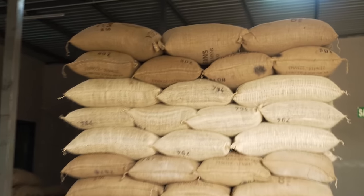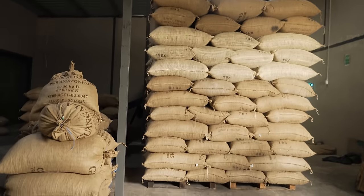So this is a storage facility with all the dried, sorry, Manny just fell down, but this is where they would store all those seeds that are about to ship out. That's a big pallet. I've never seen a pallet that big. Oh wow. Oh my god. It's crazy. Tower of cacao.